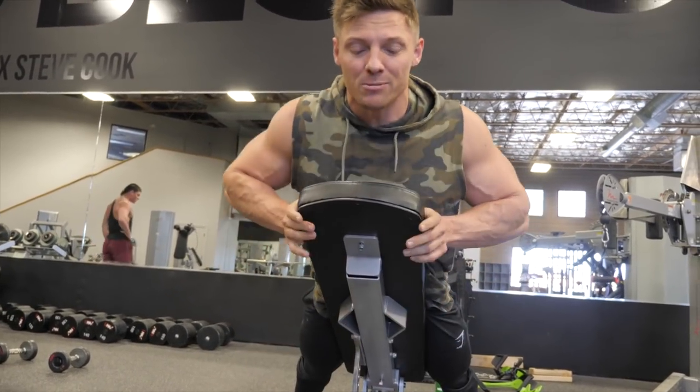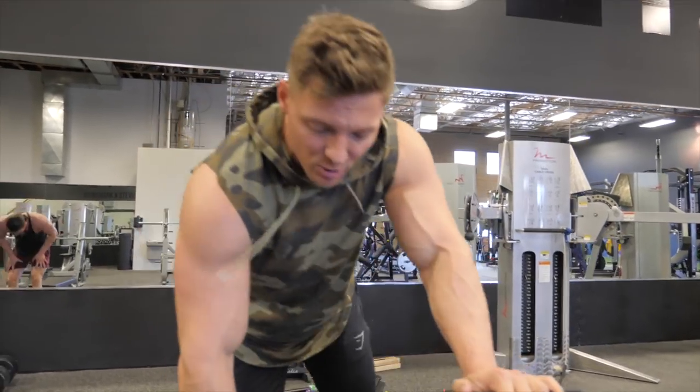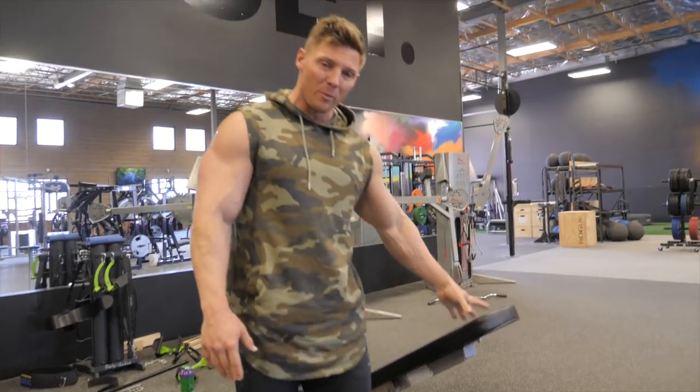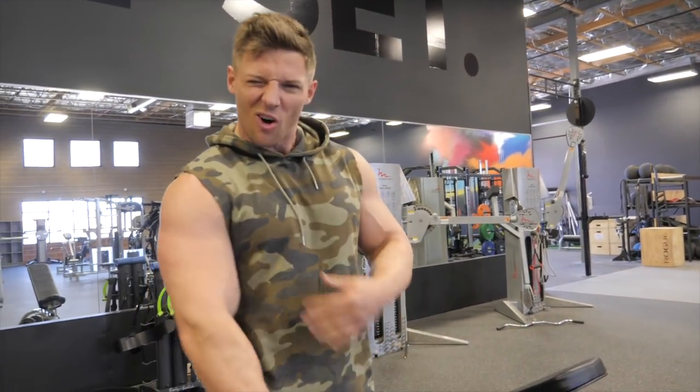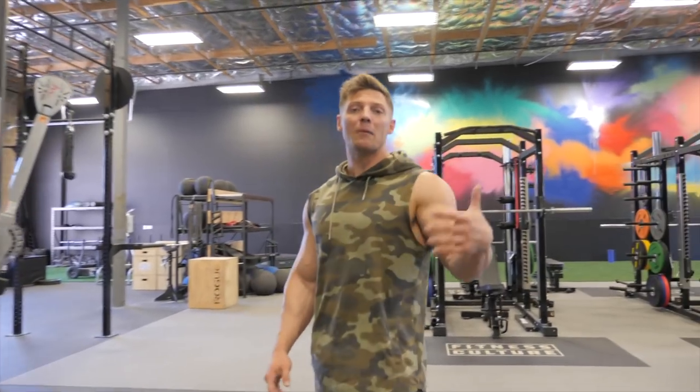There's zero momentum on this because we're supporting our chest on here. It's amazing how much momentum you get when you just do a bent over. That takes any of that momentum that's swinging out of it. So it's just all lat concentration, squeezing. We're supersetting this with our rope lat pullover.